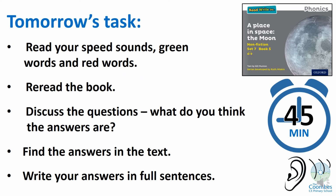Let's have a little look at what you are going to be doing tomorrow then. So you'll need to start by reading the book. Then I want you to discuss the questions that are at the top. Remember to talk through the questions before you write the answers down. Then I want you to find the answers in the text. And finally, write your answers in full sentences.